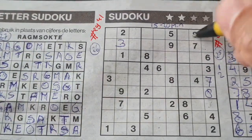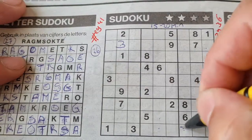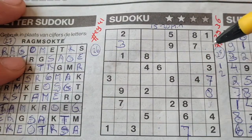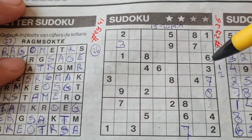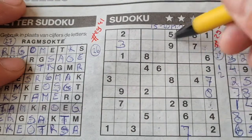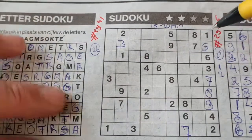7 in the last column, 7 in the column next. So in that column, the only place for the 7 should be there. 2 numbers left in the last column for the numbers 5 and 9. We see here 9, no 9 there. 9 should be here, and a 5 goes there.